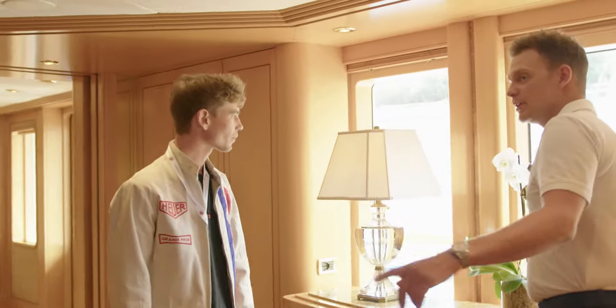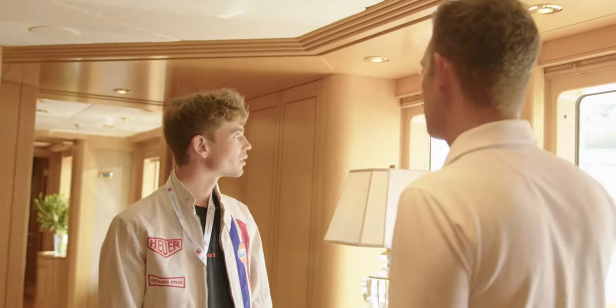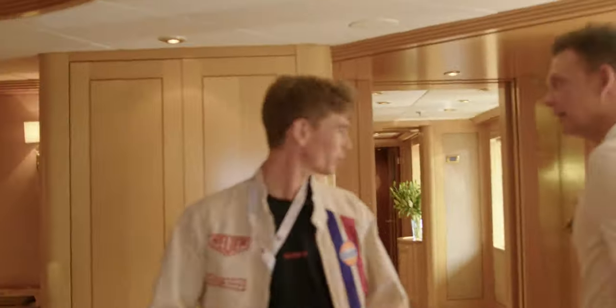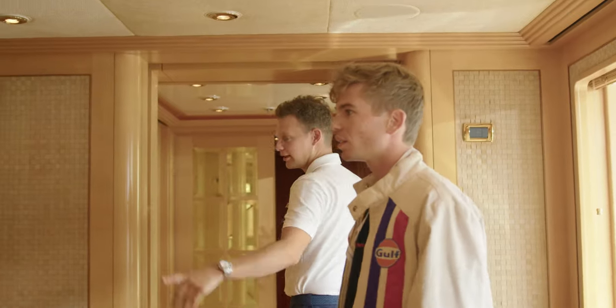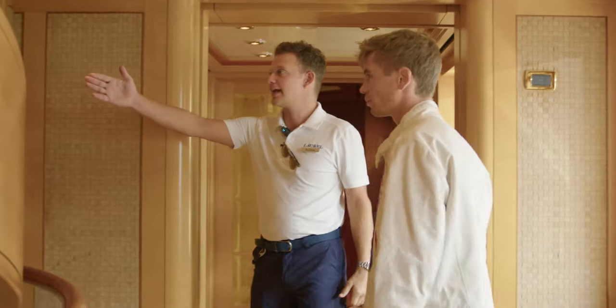Do you know these two middle windows actually slide up? They're the only windows in the whole boat that actually open. So you can have some air. Awesome. Okay. I'm going to follow you. So we come through here into the sliding foyer doors. And we have a staircase going up, down, and then that is an elevator through there.